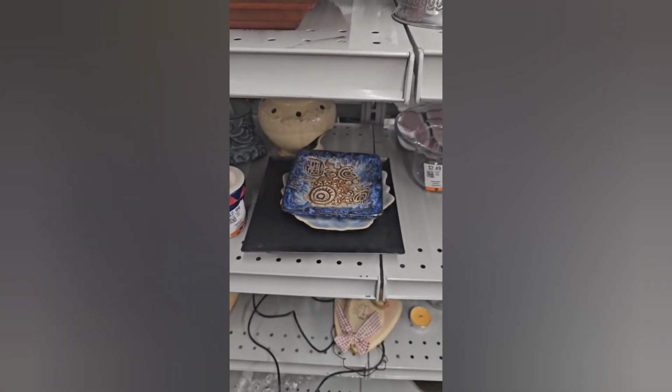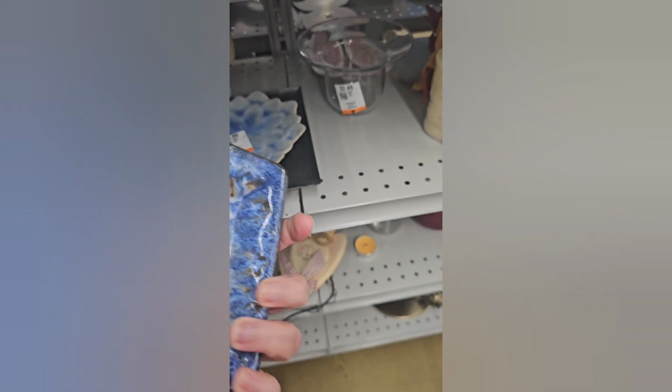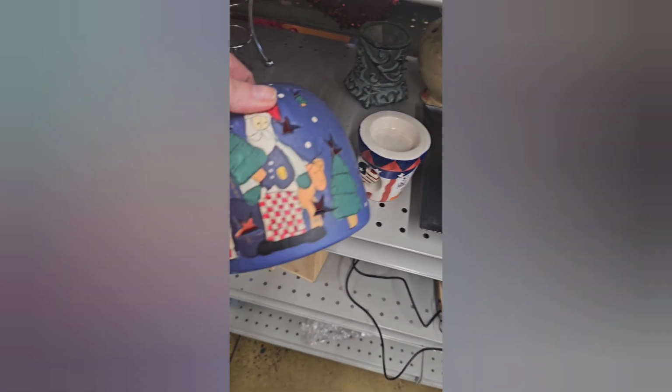Okay, so we are in the hard goods section, and this is a cute stamped pottery dish. They want $5 for it, and I'm not doing a very good job. It's really pretty, but I don't think I'm going to be able to get anything back out of it at $5 really, because there's no signature, and it doesn't tell me anything about it. So I'm looking around here.